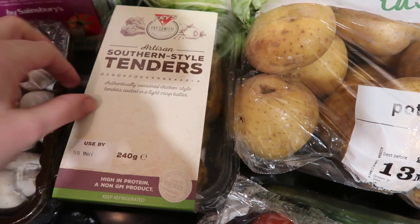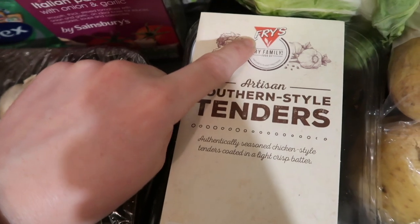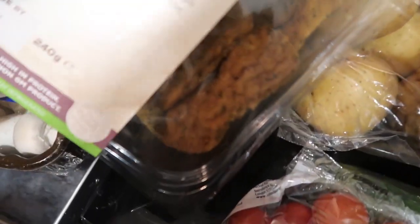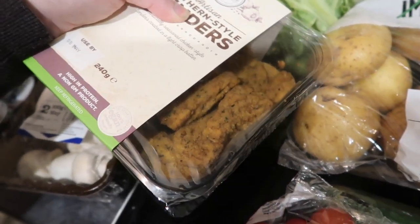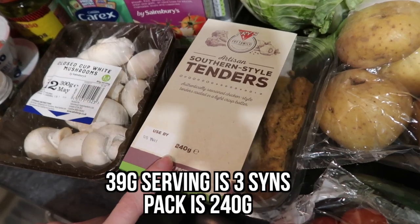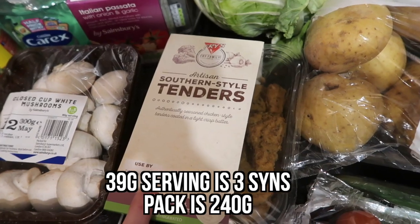Here's something exciting and new that I've not seen before. Fry's brand, which they do amazing sausage rolls and sausages, and they have a southern style chicken tenders, which I thought looked really nice. Something a little bit different from the usual corn nuggets, if it will focus without the glare. Reminded me of what a KFC would be, kind of. Just thought I'd give it a try. I don't know how many sins are in it, but I assume quite a lot, but I'll leave them down here for anyone curious about the sins.